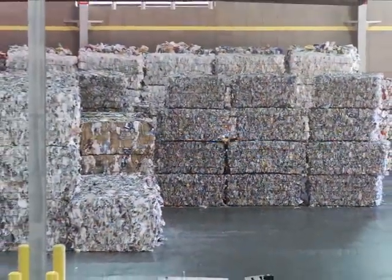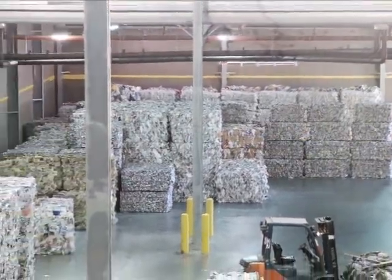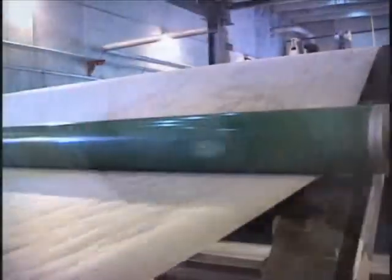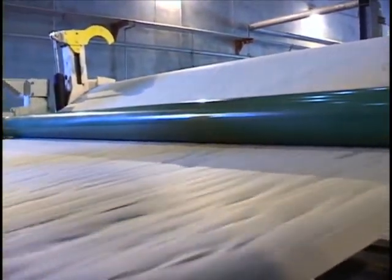The sorted paper, plastic, glass, and metal will all need cleaning and refining before they are used again. The paper will be treated in a mill to remove inks and contaminants, finely shredded and then reduced to pulp. It can then be used to create new paper products, insulation, or building materials.